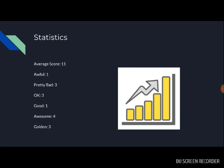And with that being said, let's look at the stats. Our average car score was 11. We had one awful car, which was the F-150. 3 pretty bad cars, which was the Mirage and 2 others. 3 okay cars. 1 good car. 4 awesome cars. And 3 golden cars, including the Lancer Evo.